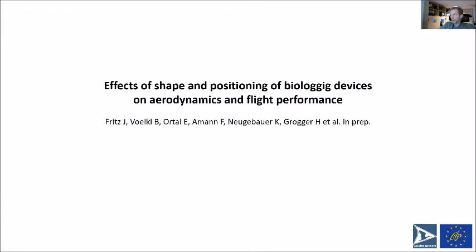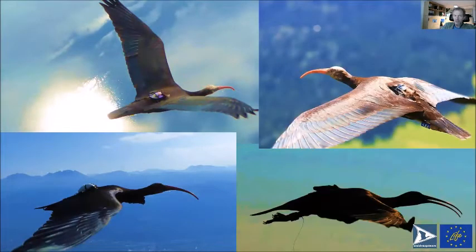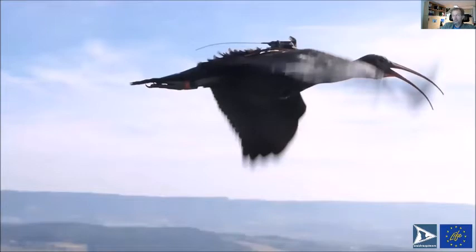I will tell you about two topics related to this reintroduction. First, shortly about an ongoing study: effects of shape and positioning of biologging devices on aerodynamics and flight performance. We used a range of different biologging devices in the past, and once this type, the prototype of a small and light device fixed on the upper back of the birds. Surprisingly, we observed during the training flights that the birds exhausted quite fast when carrying this device compared to birds without a device.